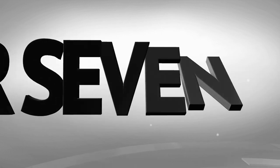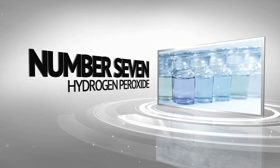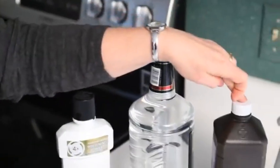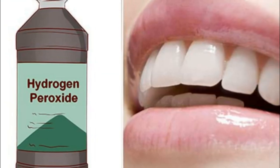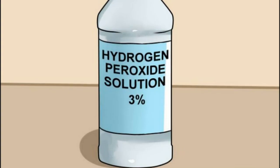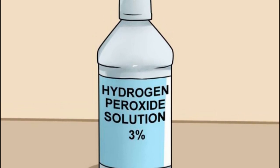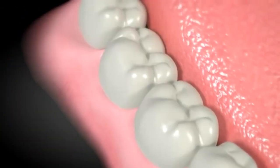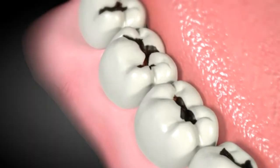Number 7. Hydrogen peroxide. Hydrogen peroxide promotes healing of a canker sore by cleaning the sore and reducing bacteria in your mouth. When used carefully, it can also be an effective way to whiten your teeth. But if used incorrectly, in concentrations that are too high or if used too often, it can cause serious and sometimes expensive tooth damage, so be cautious in doing so.